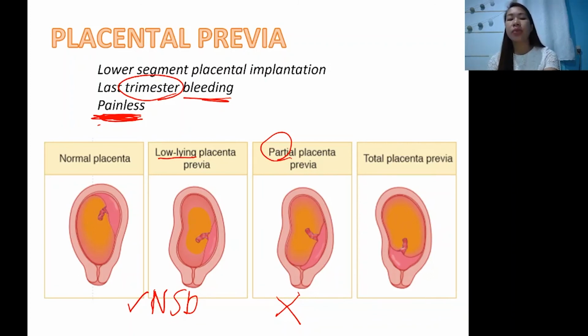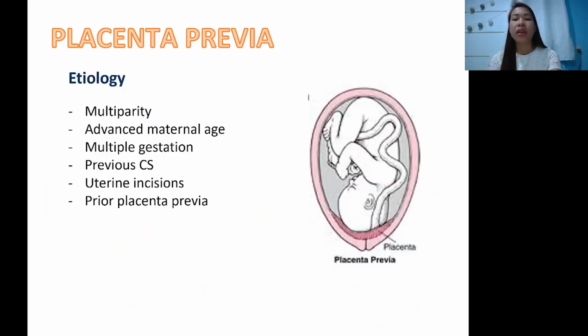Okay, and last, we have total placenta previa wherein we see that the cervix is completely covered. Talagang wala ka ng chance for an NSD dito. Okay, so I hope you understand the different types of placenta previa. Now, Doc, ano bang pwedeng mag-cause ng placenta previa?